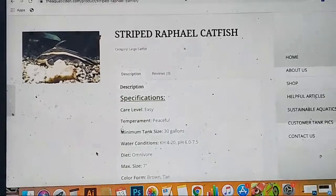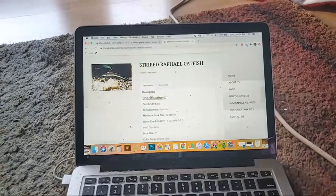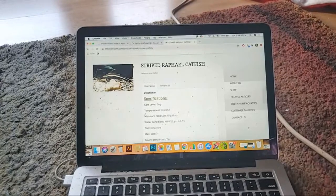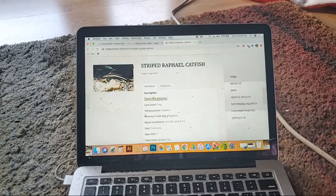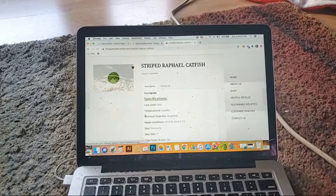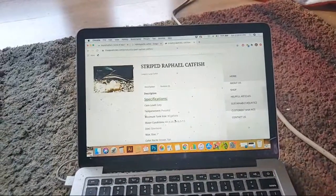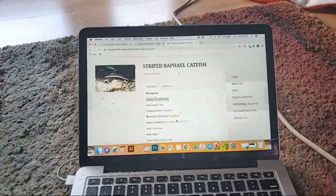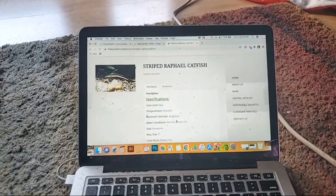I think overall, though, the biggest advice I can give you is to do your research. Look up your care level, the temperament, what your minimum size tank is. For me, this doesn't make sense for a striped Raphael catfish: 30 centimeters or 30 gallons. That doesn't add up in my head. I think they need a lot more room than that. That's the minimum for when you get them, I feel like.